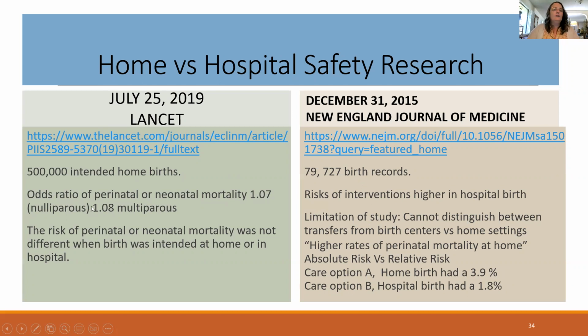Over here, we looked at a more current version. And again, you're looking at 500,000 deliveries. So that was a lot of home births that were intended. They were meant to be at home. And what they found was that the odds of a perinatal or neonatal mortality was 1.07 and 1.08 if they had had babies before. And so it was not different than the hospital.